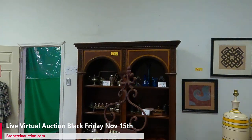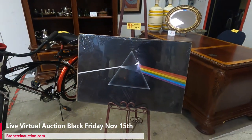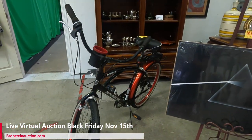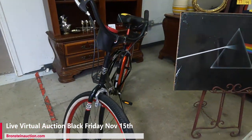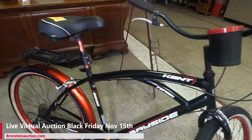Cool as can be. All right, we're going to bring it around here. We have Pink Floyd, Dark Side of the Moon. Yep, how cool is that? A Bayside Kent bike. Let's get a good look at this baby right here. It's an awesome piece in excellent condition.